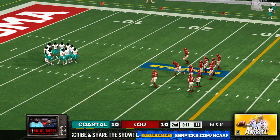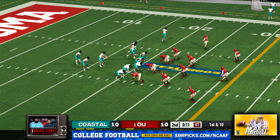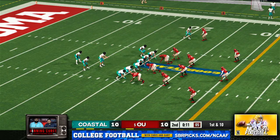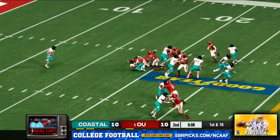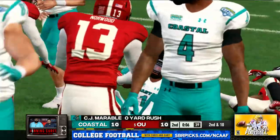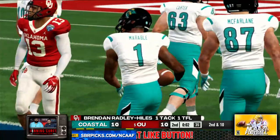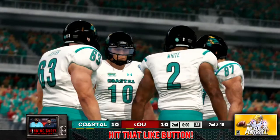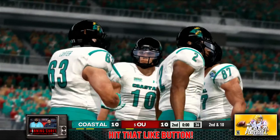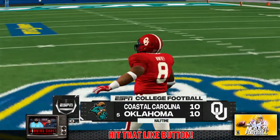You always want to go in the locker room with momentum. So as we get closer to halftime, I think we'll see more and more attempts to create big plays. Takes a handoff. Tackled for a loss. That makes it second and 10. So at the end of the half, and a 10-10 tie in this game.